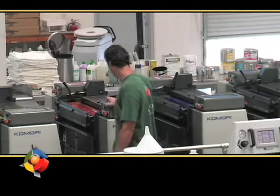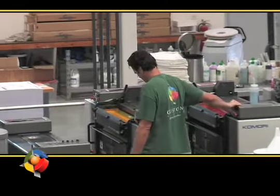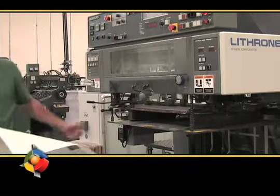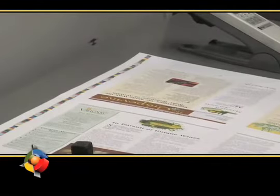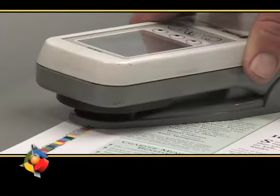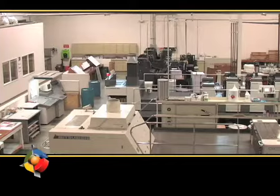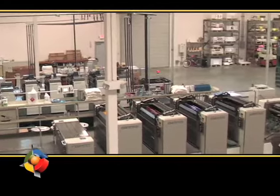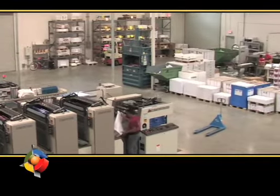Positioned next to the 40-inch Mitsubishi is our new 5-color 28-inch Komori printing press with aqueous coater. It is an excellent match for 4 and 5 color printing projects. It's also computer linked, assuring color accuracy and speed. This press is also ideal for presentation brochures, posters, catalogs, and collateral materials.